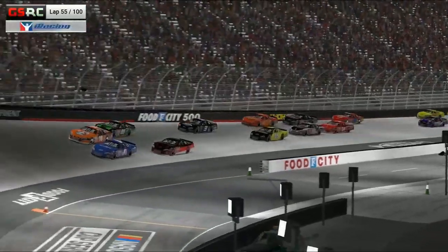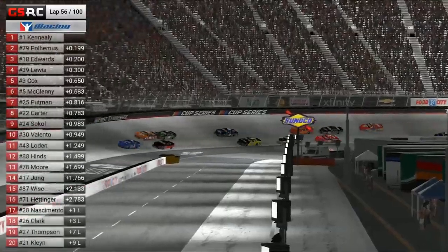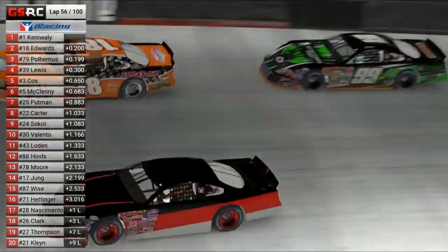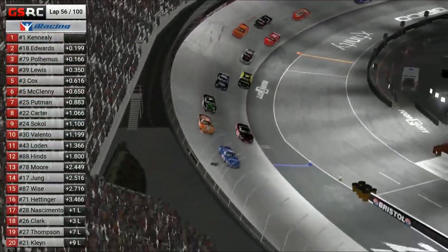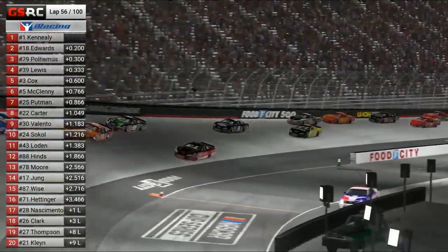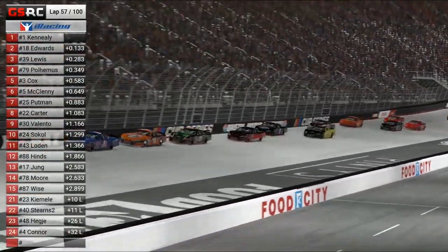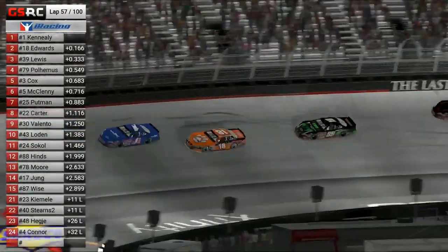And look at Landon Lewis trying to push Austin Edwards as well. Keneally, though, got a great run, and here's Polmus as well. Austin Edwards had his chance, Christian, and it looked like he missed 1 and 2. Yeah, that was kind of strange. I really expected Edwards to have a good shot going into 3 there. I thought it was certain that he was going to be to Keneally's outside when they got to the backstretch, but it just looks like the bottom lane can get away very, very well through 1 and 2. I would assume it's with the lower powered car. The top line just can't get the run it needs.